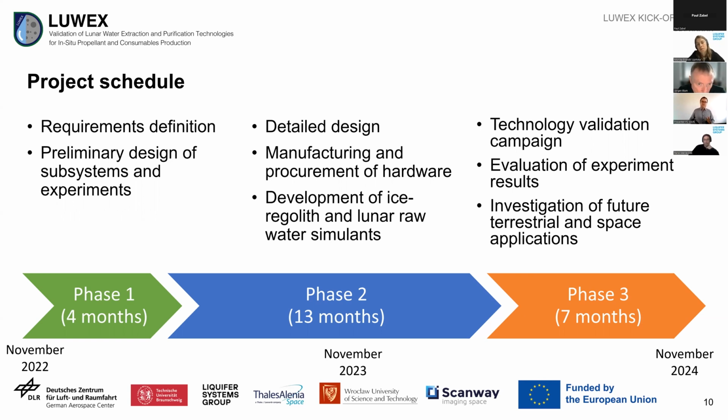Early next year, February, March, the next phase starts, which is more or less the longest phase in the project, where we do detailed design of the different subsystems and the experiments. We start the manufacturing and the procurement of the hardware, and we also develop the ice regolith simulant and a lunar raw water simulant. So both simulants are necessary for our experiments.